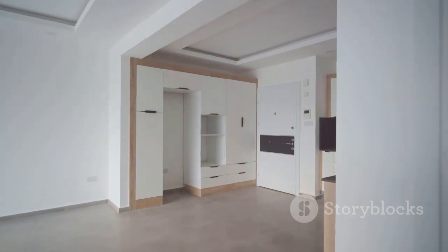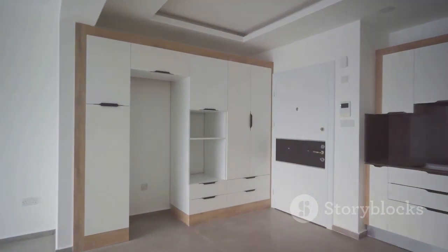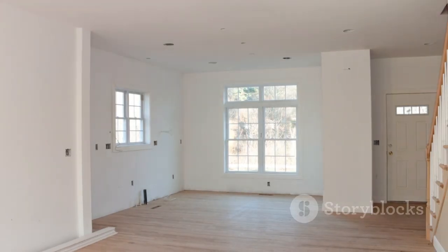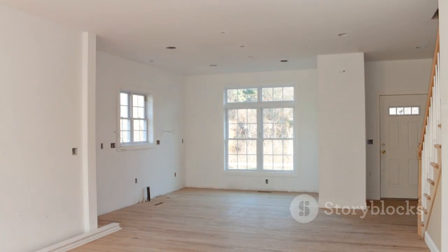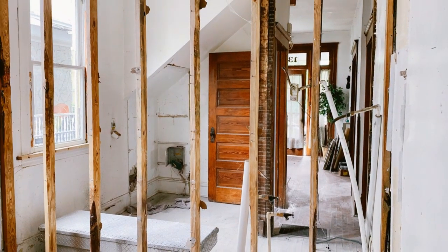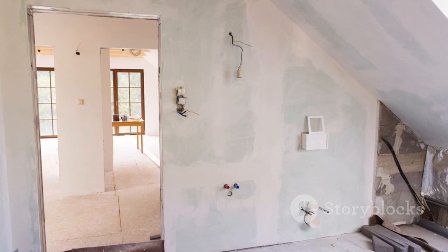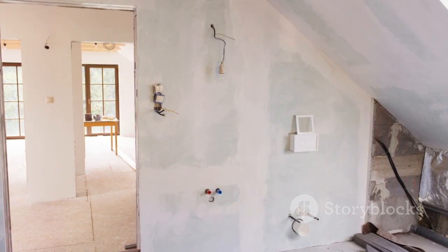Remember that empty property you poured your heart and soul into renovating? It's now a blank canvas ready to become a home for someone. The transformation from a vacant house to a vibrant living space is not just about aesthetics. It's about creating a welcoming environment that tenants will love and care for.